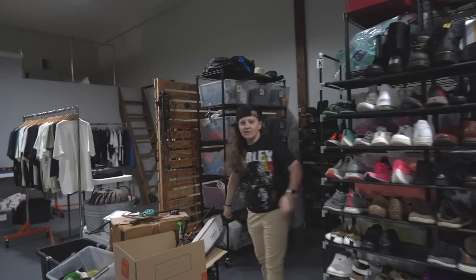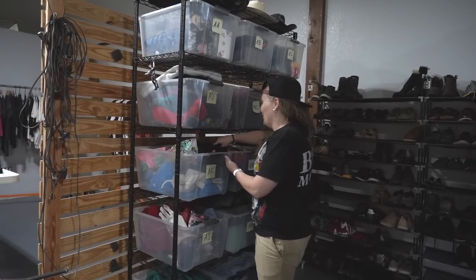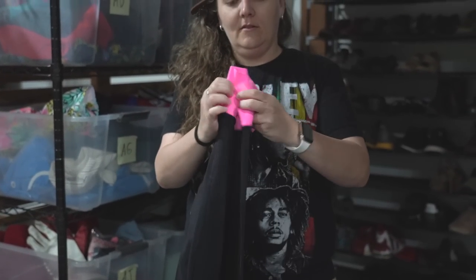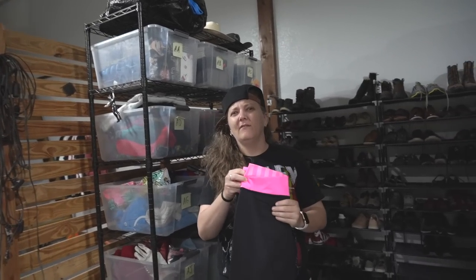What you looking for? I'm following you. Some Lululemon. Hey, look, they're right here on top for me. Oh, nice. What do those sell for? Like $40 maybe? I didn't look. 35, 40? Probably. We'll take a look. I think I listed them at like 47.